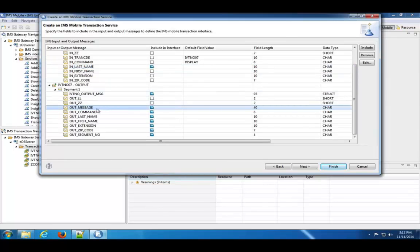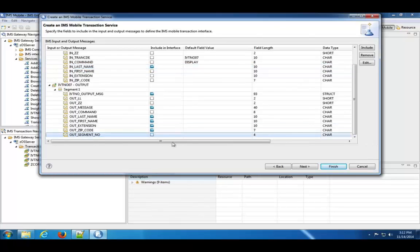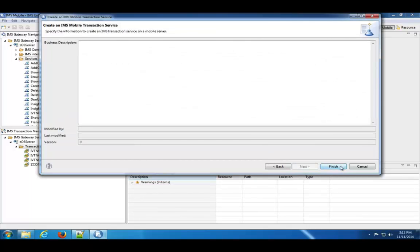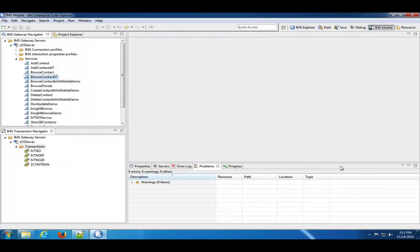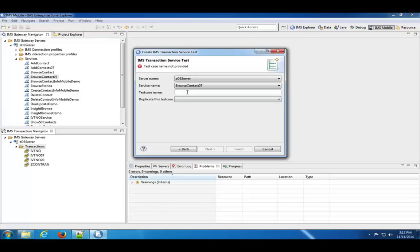And on the output, we've got out message, and in this case we do actually want to see the last name, first name, extension, and zip code of the contact that we want to display. And so we'll hide all the others. And then again, we can optionally add a business description, but otherwise just finish. And we've got Browse Contact 07 here. So we can right click this and say create a test case for our browse service, and we'll actually go back and see if that last name of height 02 or height 2 gets returned. So we're going to add this test case to an existing test project called test service, which is the one we created earlier. And we'll call this Browse Contact 07 and finish.